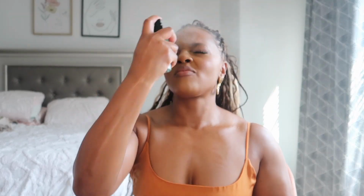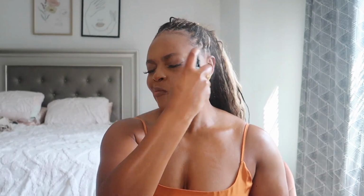But this is the final product. Hair's looking good, skin's looking good. Lash is a little bit wonky, but overall my makeup came out super well. I'm going in with the dewy spray again just because it comes out like a mist, so sometimes I feel like it isn't working the way that it's supposed to.